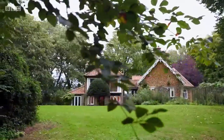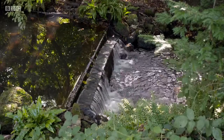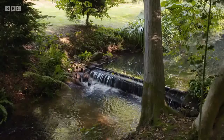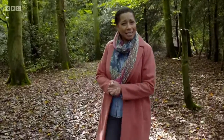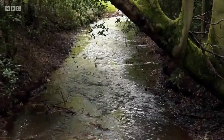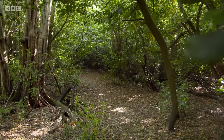Architecturally, our final property is really quite something, with so many quirky features and intriguing nooks and crannies. But the mysteries of this house are not confined to the bricks and mortar. They said they wanted outdoor space. How about your own woodland with a stream at the bottom of the garden? 10 acres enough? Hope they love it. This property is the most rural we've viewed all week, and I trust that the tranquility here will appeal.